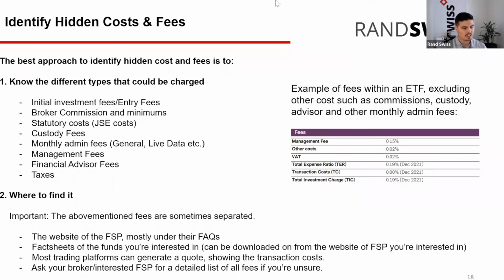So I've made a list here of the fees that you most probably will find in all the fact sheets or information regarding funds that you want to invest in. So firstly, the initial investment fees. Remember, with a tax-free savings account, you'll be investing in ETFs, and these funds have their own set of fees separate from what your product provider or your FSP has. So you need to differentiate between the two and know that your FSP will charge you fees, and the fund that you're investing in has its own separate fees.